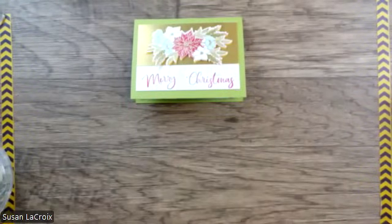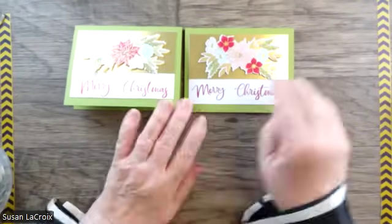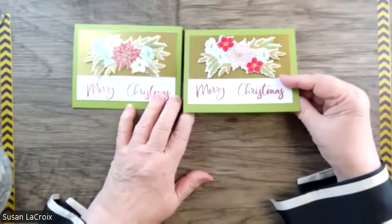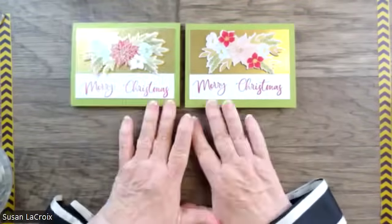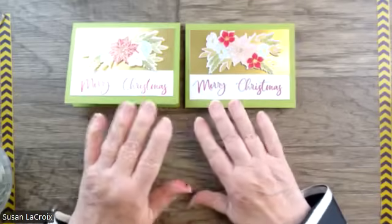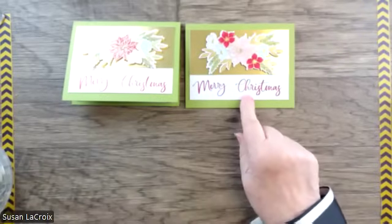So here is the same design that I made, but with designer series paper. So you could, in fact, just die cut out designer series paper and do the exact same thing. I love that with the paper that there is images to cut out for easy crafting. So this or that, ladies, the stamped and watercolored or the designer series paper version.